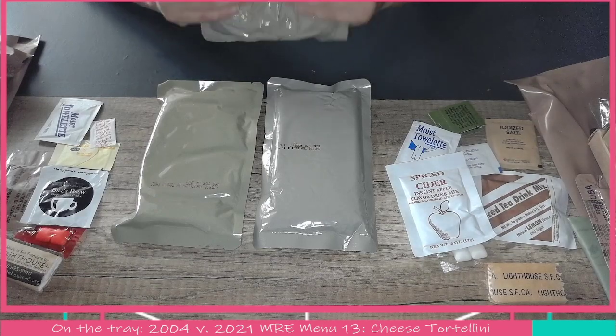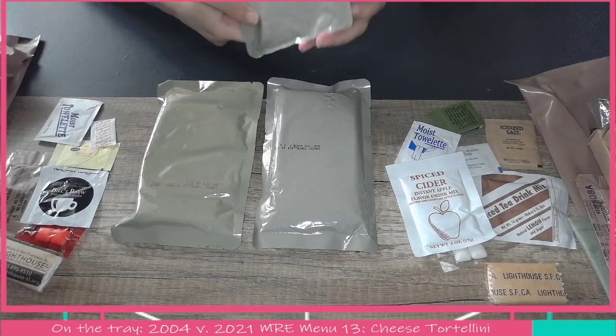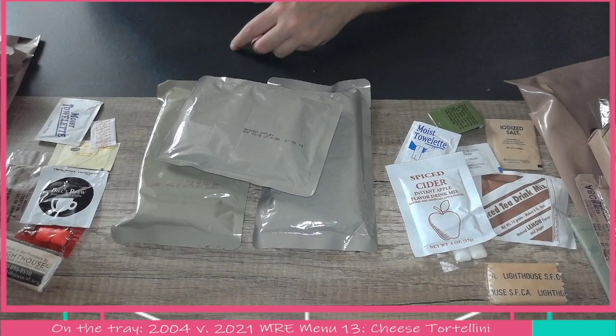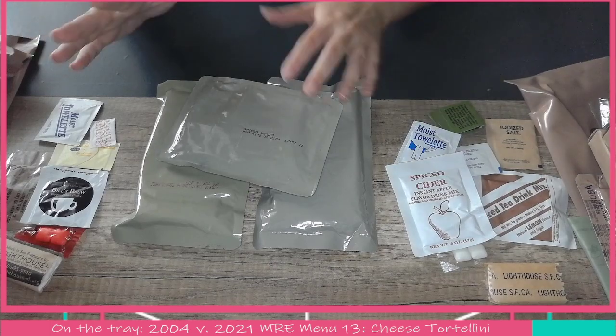Although this feels more like applesauce than apple pieces. Still, that's what we're going to do. Put that in as well, warm it up. And then I'm going to make drinks. I think I get enough water and vessels, so that'll be fun.